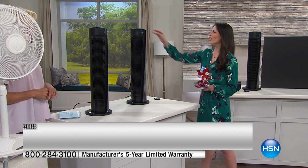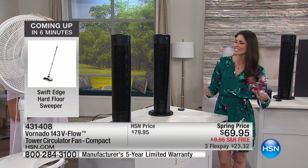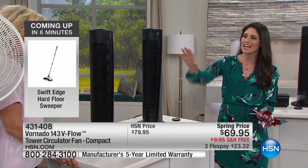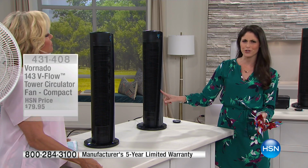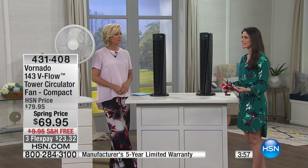Yeah, and I think about, for us, especially me being in Florida and any of the hotter states, you typically put these away during the winter time and you bring them back out. These are the fans that you bring out of storage that typically break. This is something you keep in your home year round because you know you're getting full air circulation, not just a random breeze.